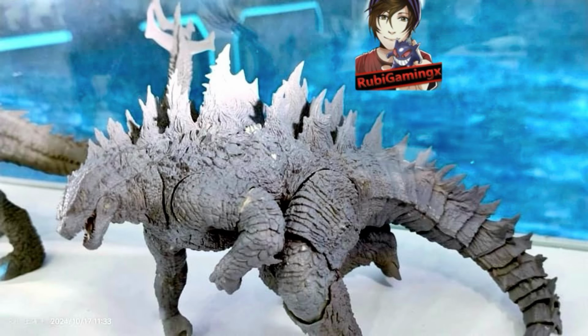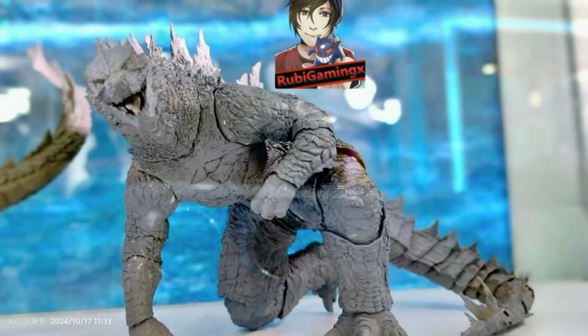Right off the bat, it does appear like there's going to be some accessories or a few changes. If you look at the hands, Godzilla appears to be rocking some fists. Of course, I had to double check the original release. There's no accessories, no pair of hands. Indeed, this appears to be an extra accessory. Now, we don't know if we're going to get an atomic breath or anything like that. It doesn't appear to be so, but if we did, that would be freaking fantastic.